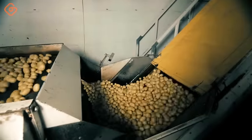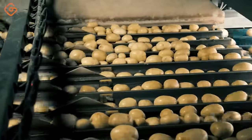The system for weighing, sorting, and packaging potatoes into bags and boxes is excellent.